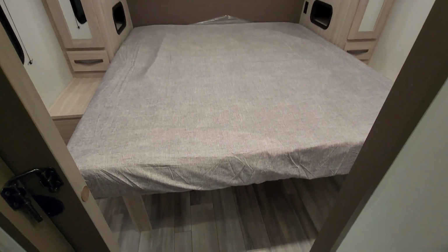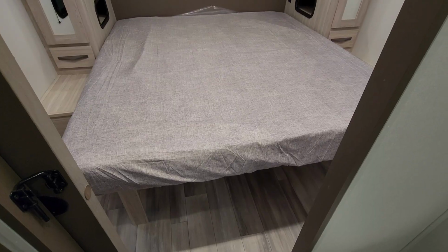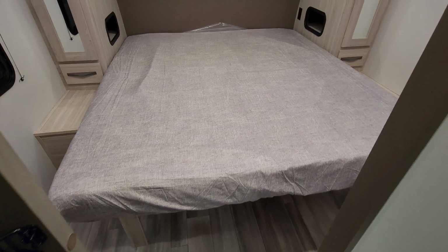Now, just kind of looking down below here, you can see there is plenty of room underneath the bed where you could maybe use some of those plastic totes or something and just kind of stash some of your goodies underneath of there as well. It'd be nice and easy to slide them out.